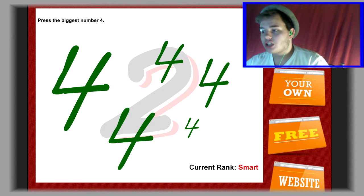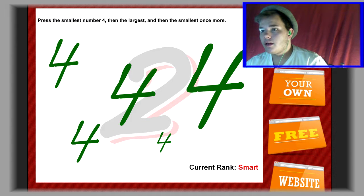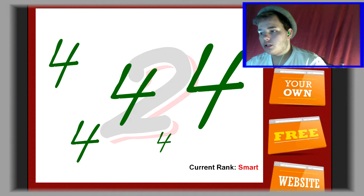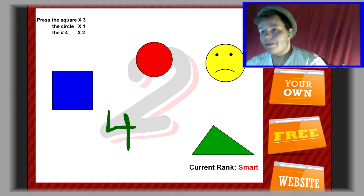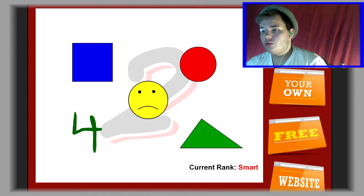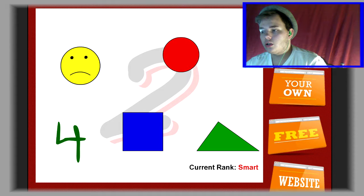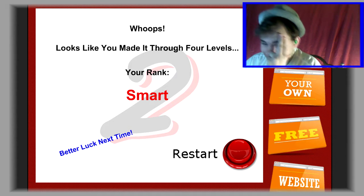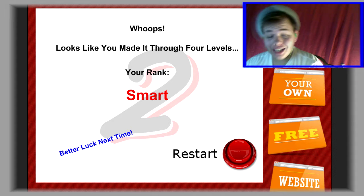Press the biggest number 4. Press the smallest number 4, then the largest, and then the smallest once more. So smallest, largest, smallest. Press the square 3 times, the circle once, and then the number 4 twice. So, 1, 2, 3, 1. It said circle, didn't it? For some reason, I was thinking it's a triangle.